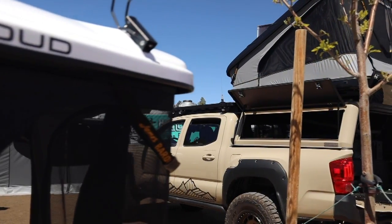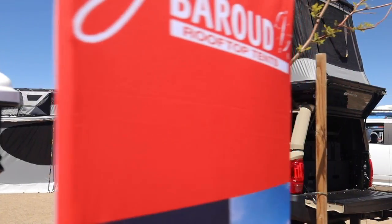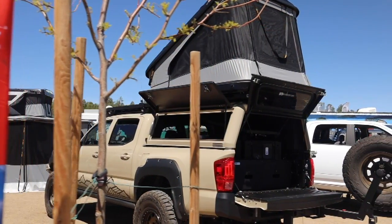Cool. At the end of the day, this is like a big Lego piece for us, right? It totally is. And with this new RLD canopy and the new tent setup from James Baroud, it's like we're kind of starting from scratch. Okay, cool. I really dig the new look. I love this setup right here.